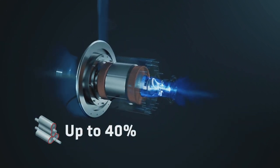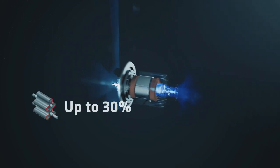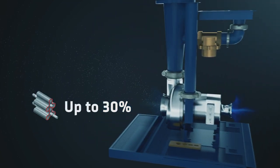And last, energy consumption is proven to be reduced in combustion air application by up to 40% compared to rotary two-lobe blower technology and up to 30% compared to three-lobe blower technology.